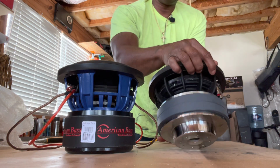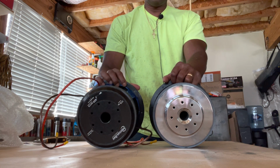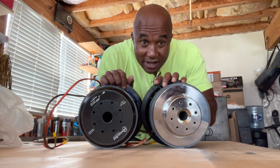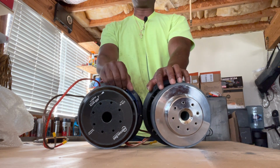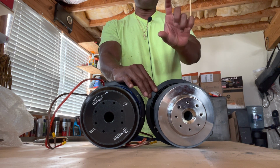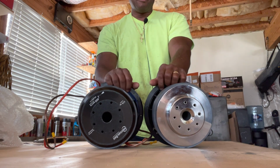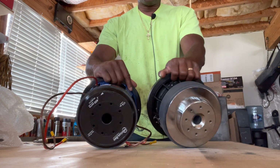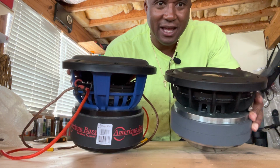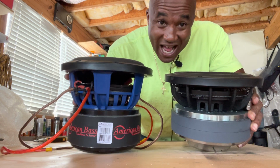Let's look at the back shot. As you can see, I'm a little bit bigger here. Not so much in height, but this one's got a wide, thick booty. This one's got a tall, thick booty, if you want to put it like that. But the surround, I know some of you are saying, man, there's no surround on that AP8. Don't let that fool you as far as the ability to play low. Do not let that fool you.